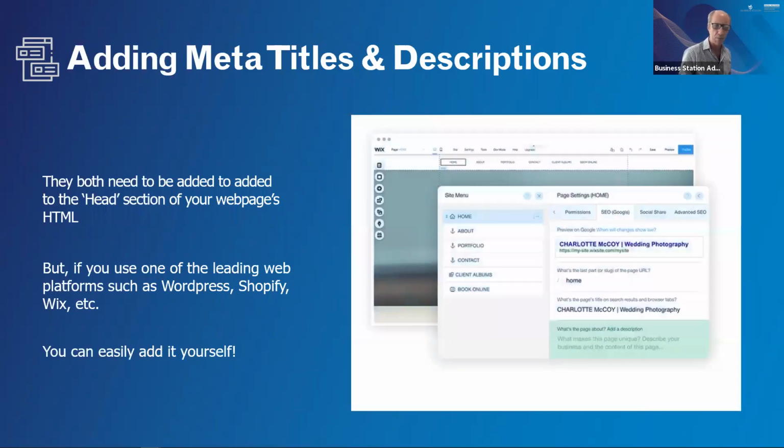So I've got a few examples here. I haven't covered them all, but they all do provide this. Sorry, I'm not sure what website platforms you're all on. This particular one I'm showing you here is Wix. Under the page settings section, you have an SEO Google section as well as an advanced SEO section. Under this SEO Google, this is where you put your meta title, your meta description, and if you want to change the URL, that's where you would do that.